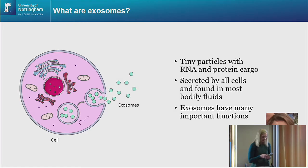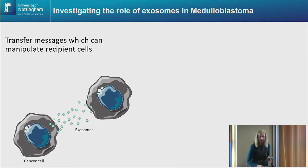So we think that these particles being released by the cells are these little blue membrane-bound particles that I'm showing you here. And these are called exosomes, and they're carrying material, and they're running ahead of the cancer cells, and they're signaling. Now exosomes are very common throughout the body. Most cell types will produce them, and they're found in all bodily fluids, which includes the CSF. And they have many important functions. But within cancer, we believe that these exosomes are actually transferring important messages.